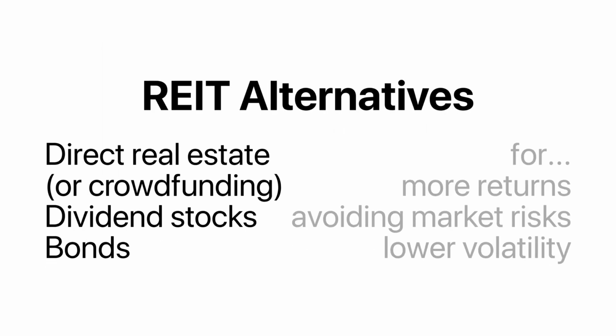And then some alternative investments to REITs that you might want to consider, and why, include direct real estate investing or real estate crowdfunding platforms in order to try to get a higher return, dividend stocks to avoid certain market risk like interest rates, or bonds for lower volatility.